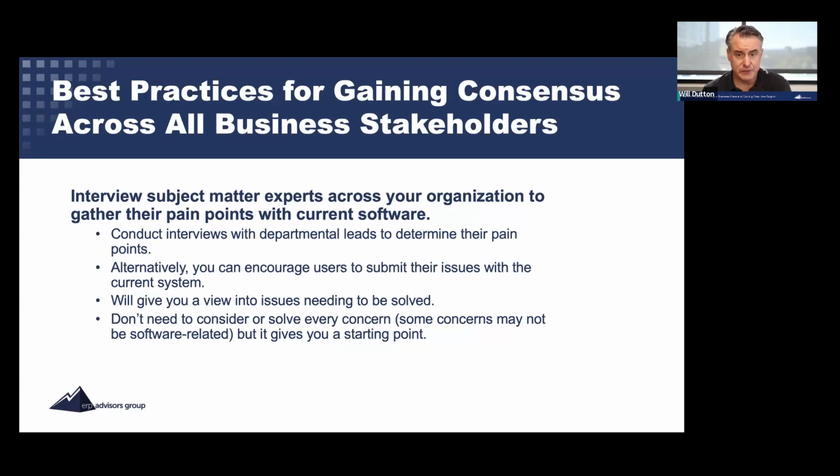You might not realize what's going on down in purchasing, or what the factory floor is really running into, or even what your professional services resources are confronting and having to deal with every day when they're into their time. And it's a nightmare. And do know, you don't need to solve every concern. Some of them might not even be software related, but it does give you a starting point, and you can sift out. We have all kinds of tools around this internally, but we look at strategy, people, process, and technology. That's sort of left over from our Big Four days, but you could have problems or pain points across all four of those.